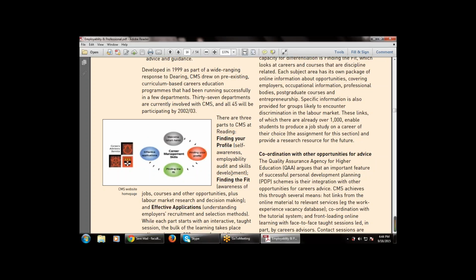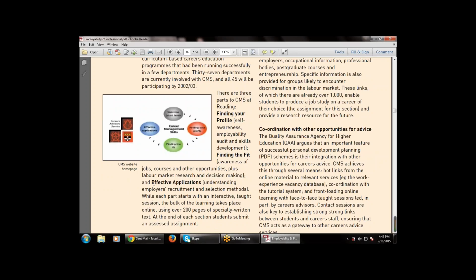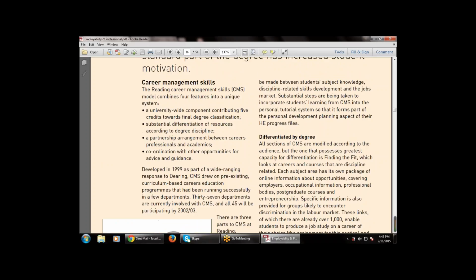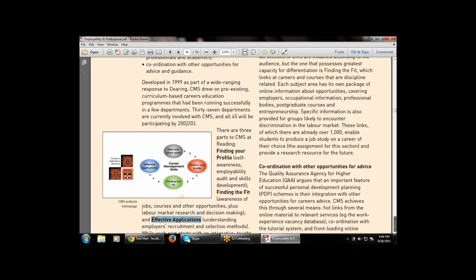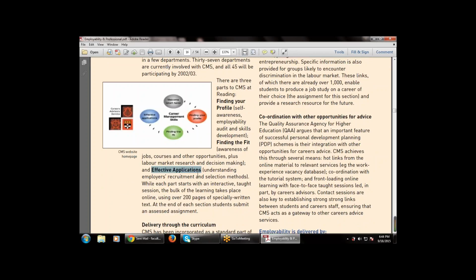First of all, finding the profile, then finding the fit, and then the effective application, which is used for the employer's recruitment and selection procedure. Whatever the recruitment procedure or selection procedure used with the CMS, the career management skill combines the features of unique combinations. There will be an effective application that also helps understand the employer's recruitment and selection methods.